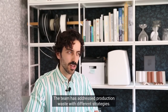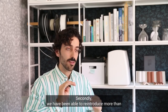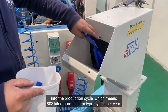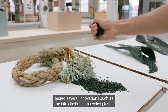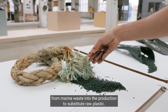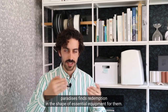Simultaneously, the team has addressed production waste with different strategies. Firstly, the new redesign of the F1 has resulted in a reduction of 15% of raw plastic consumption. Secondly, we have been able to reintroduce more than 80% of the plastic waste from the production into the production cycle, which means 808 kilograms of polypropylene per year. And finally, the reFINE project has also tested several innovations, such as the introduction of recycled plastic from marine waste into the production to substitute raw plastic. In a poetic twist, material that once destroyed divers' paradises finds redemption in the shape of essential equipment for them.